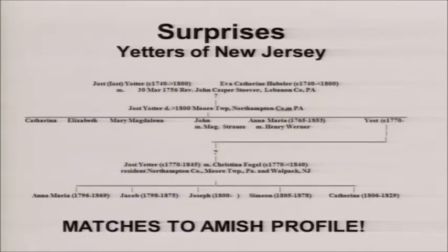Another surprise, there was a family of a Yost Yoder, Y-O-T-T-E-R, that married in 1758 in Lebanon County, Pennsylvania. He had some children that went in different directions, one of whom went to Sussex County, New Jersey. And we have a test from a gentleman who's a Yoder, whose family does seem to link to that family, and he comes up as a match to the Amish profile. So that's a surprise for us and something that hopefully someday we'll understand.